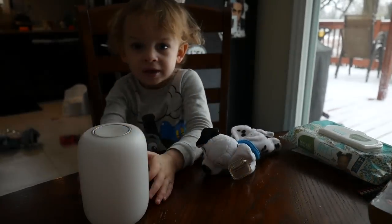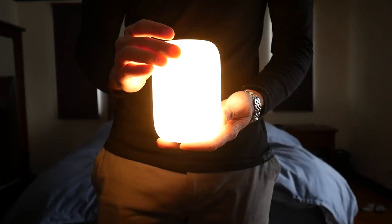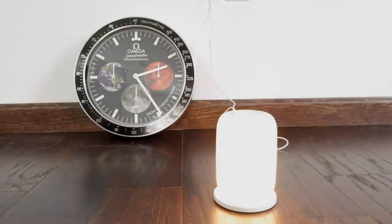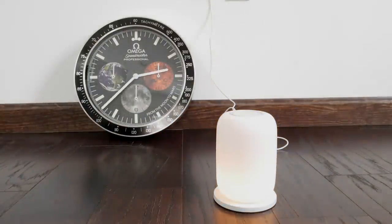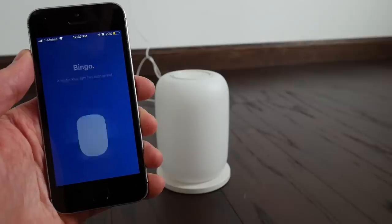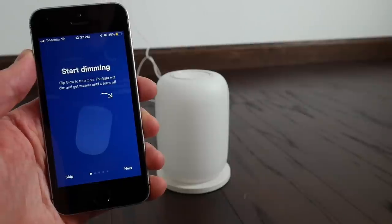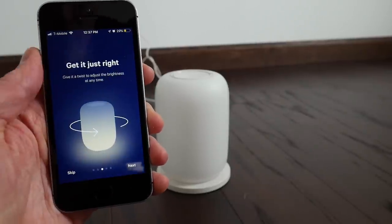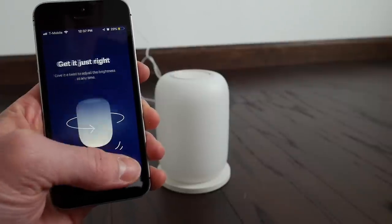So in order to start your evening routine, all you do is flip the light over, and that will start your evening wind down. The standard timing is 45 minutes, but you can adjust that in the app. You can pause the dimming by pressing the button that is always on top of the light because it's on both sides of the light. And then if you want to adjust the brightness, all you do is simply rotate the light and that will adjust it. It doesn't have to be on the charging base.